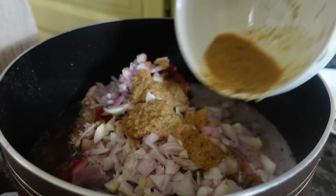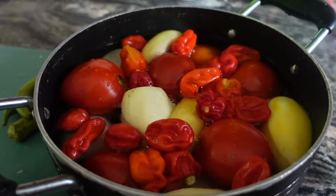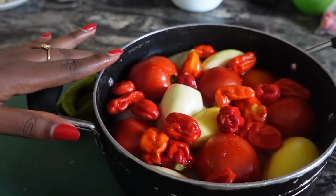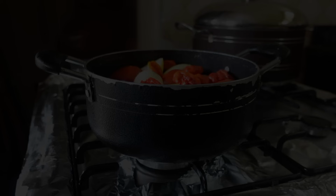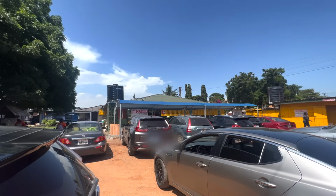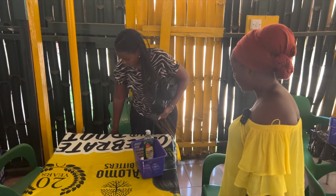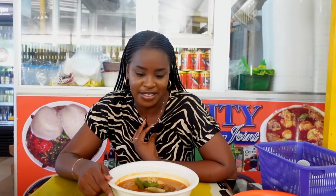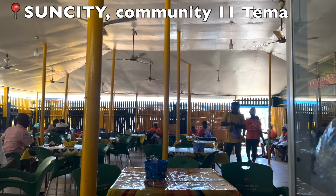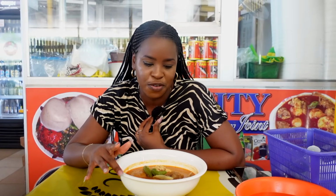Lye soup is generally made from some kind of protein. It could be fish, it could be seafood, it could be goat, it could be cow, whatever. And it has a variety of spices to it and some vegetables, so garden eggs, tomatoes, that kind of thing. So we're going to be getting fufu and lye soup everywhere we go, so you guys know my review based on the lye soup and fufu in these different places.